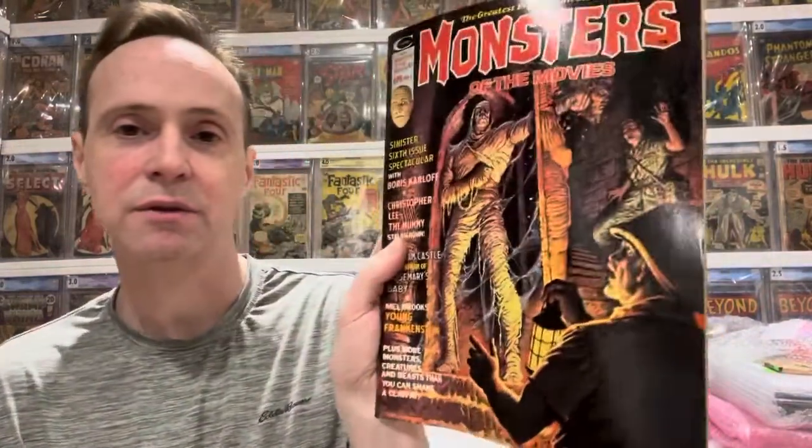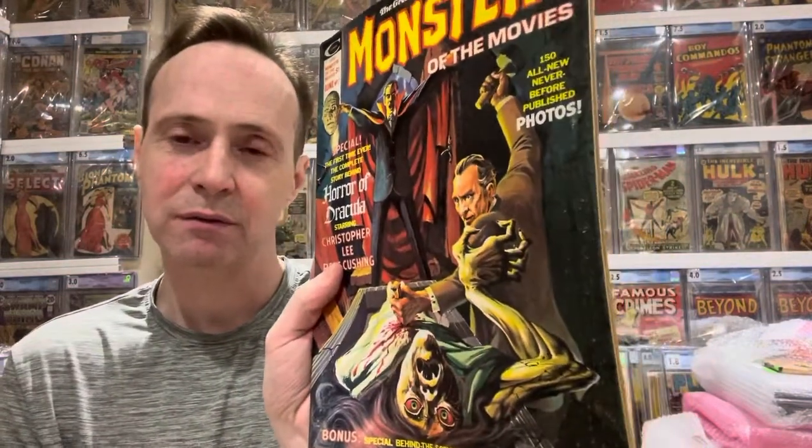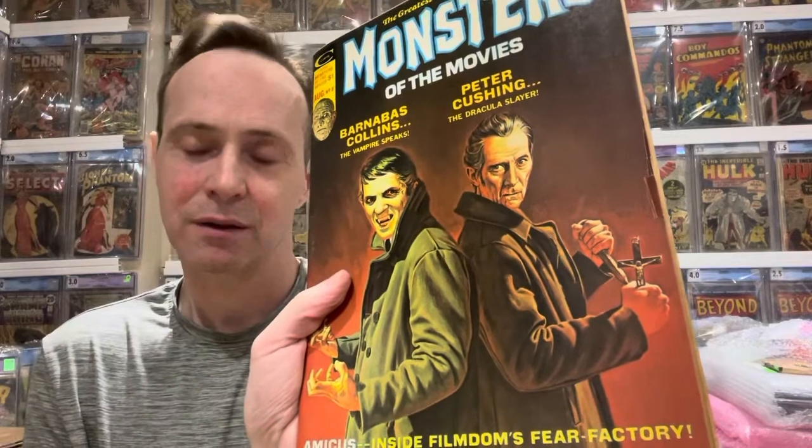And then we got Monsters of the Movies. This nice mummy cover. Number 6. So we've got a pretty nice little run of Monsters of the Movies. And again, Monsters of the Movies, number 7. So a lot of monster magazines in this lot. I'm actually surprised how many monster magazines are in here. And then Monsters of the Movies, number 8. That's kind of cool.